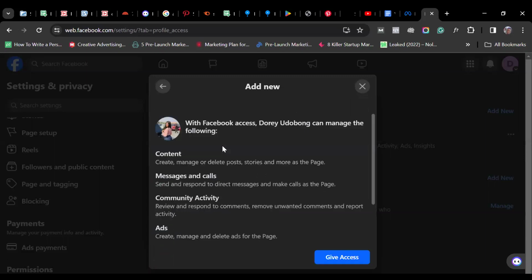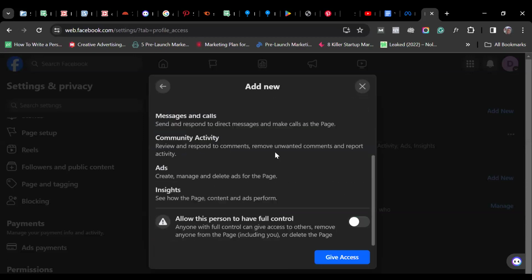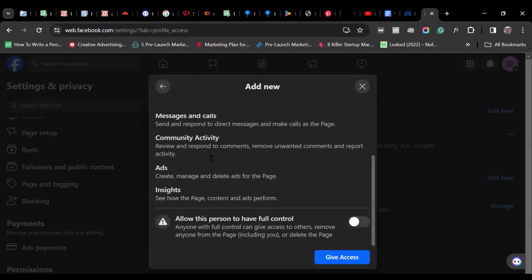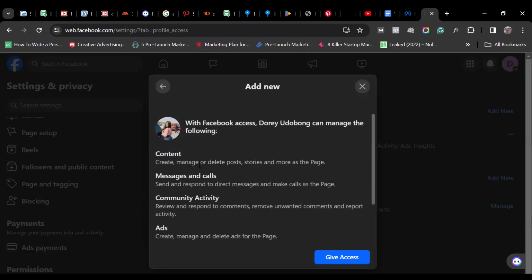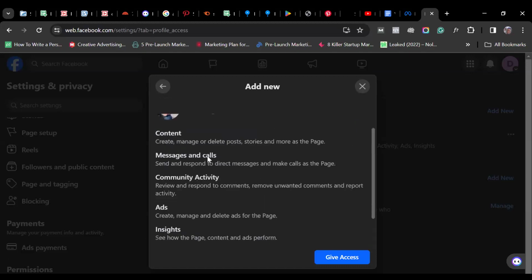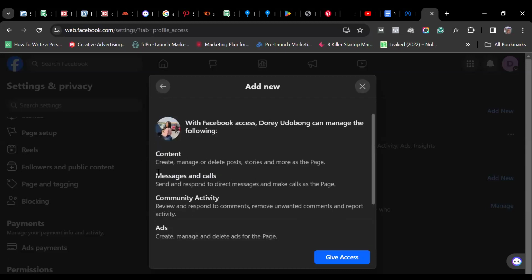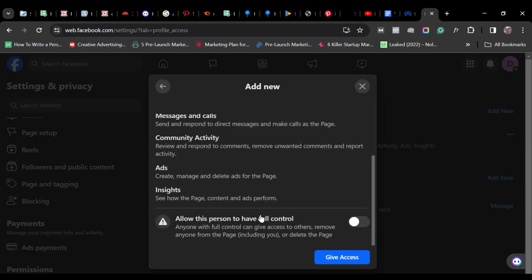And I click on this, right? And you can see give access. Now, watch what we have here. Watch the difference. We have content, just like we had the first time. These are automatically what the person will have access to on this page. All the things that you have as task, automatically the person has access to it from here. Now, the only difference is allow this person to have full control. This person can do everything on this page aside full control for now.